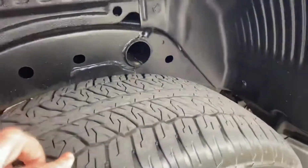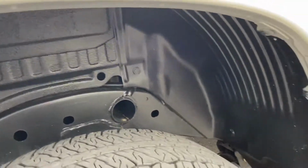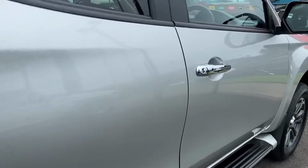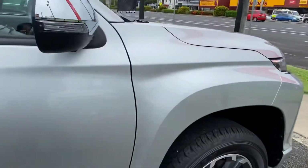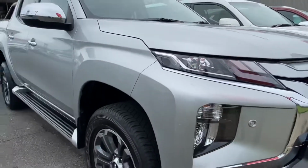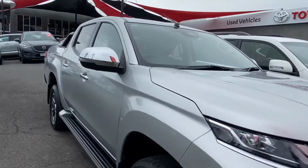Fourth and final wheel, same amount of tyre tread all the way around, same condition on the alloys and underneath the arches, so good to see the consistency. One little minor imperfection there, so minor it's hard to tell on the camera. But down the driver's side overall, very clean and tidy. Exterior wise, excellent condition. Just those couple minor imperfections which are to be expected on a pre-owned vehicle.